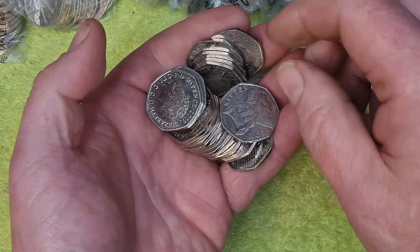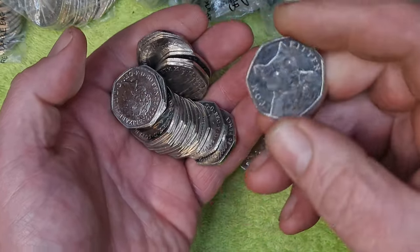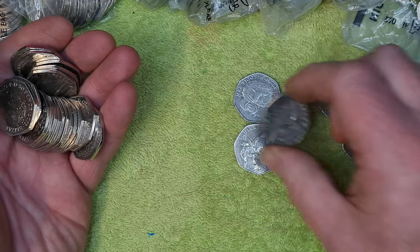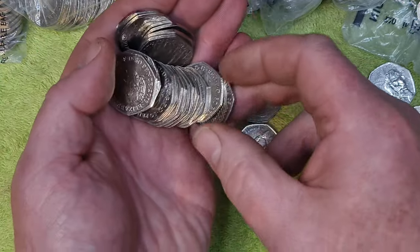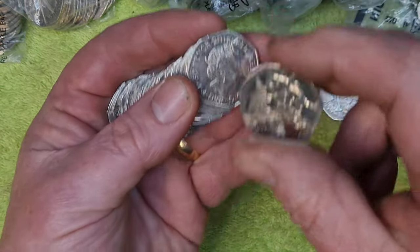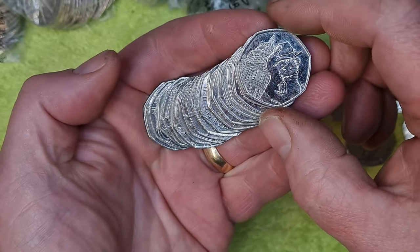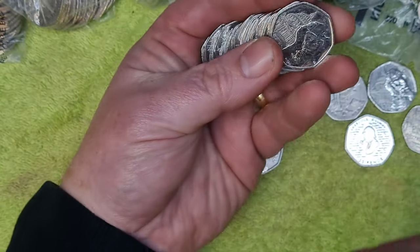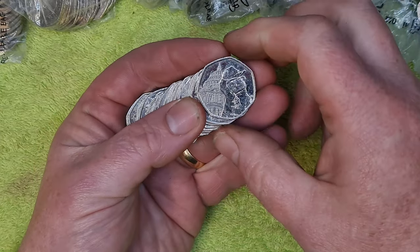Oh! We've got another one there. Right. We have got Forever Smitten. Tom Kitten. 2017. Quite common. Oh, Paddington. Oh, 2016. Oh, is this a bag of fun stuff? It is. Bag of fun stuff, guys.